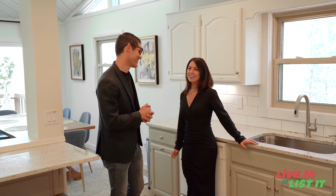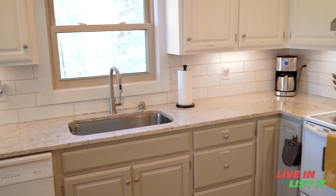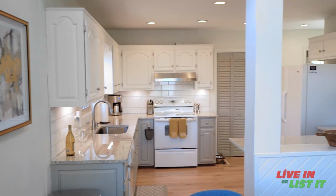We're in the kitchen. Rachel, what's your favorite part of the kitchen? I just love how open and really simple it is. Has everything you need, including a coffee pot that Rachel hijacked from our personal house to put here so that we would get a new one. Fun fact: recycling, reusing.